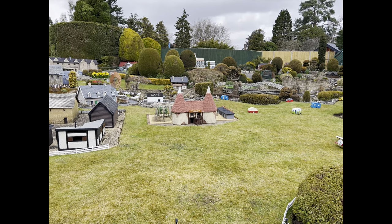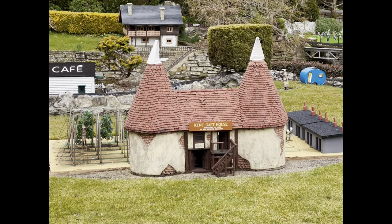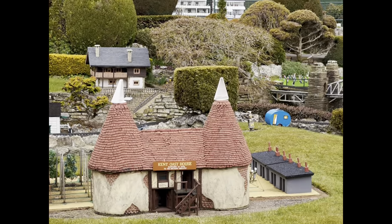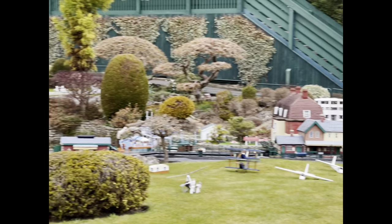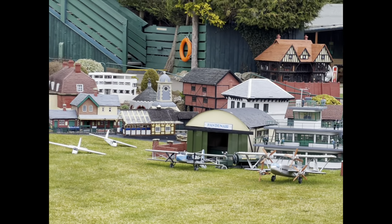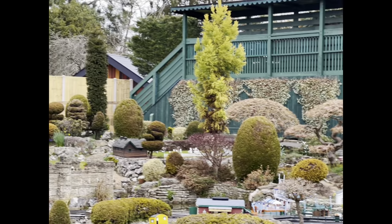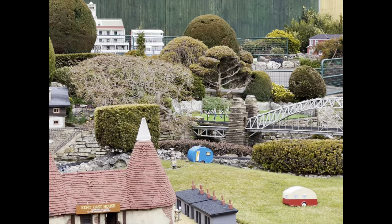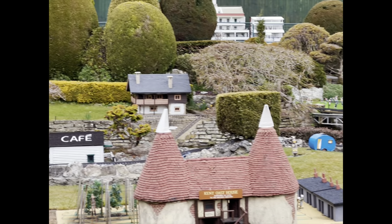We found a mini Eiffel Tower. Yes, inspiration from Bekonscot. Found the airfield though. And we found Sydney Opera House and Sydney Harbour Bridge. All in Bekonscot.